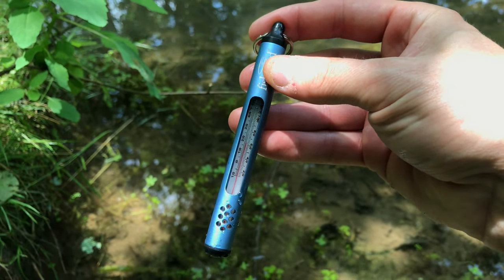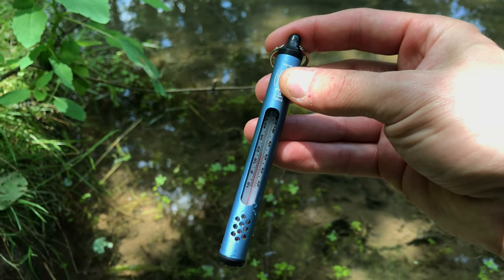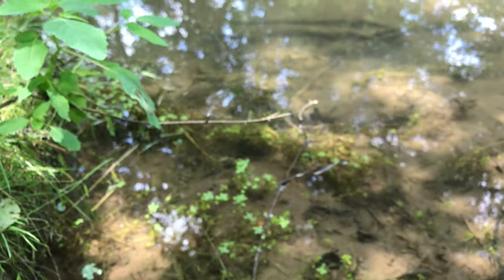All right, checking in at about 62 degrees, it looks like. And that's on the shore here, so maybe a little cooler out in the center. So that's plenty chilly. Good deal.